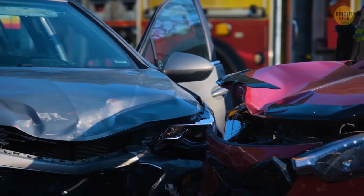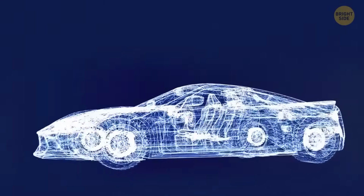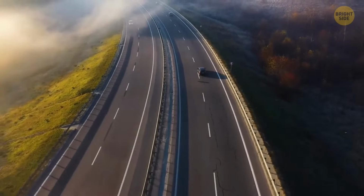Every year, 6 million car accidents occur, which explains why all cars still must continue to develop safety features, not only to alleviate accidents, but to protect people more effectively within their cars.